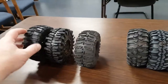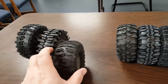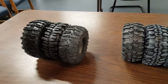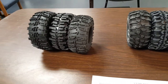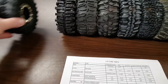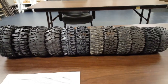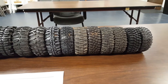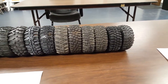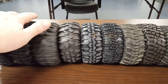So all these three tires are 2.2s. They all have different rims because these are just bonus type tires. You know, you can base the findings off of whatever it is that you have. And as you can see, I have lined up all these tires as far as their size is concerned. There is a difference, but there's not a whole lot of difference, but you can see the difference in each tire from the largest to the smallest. Okay, so that takes care of these three.